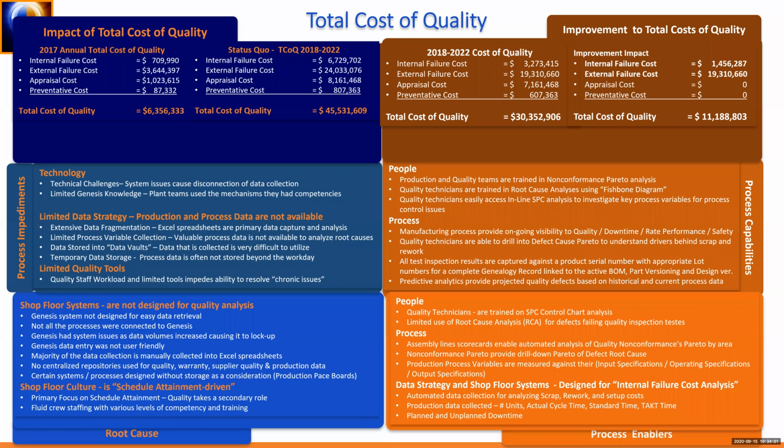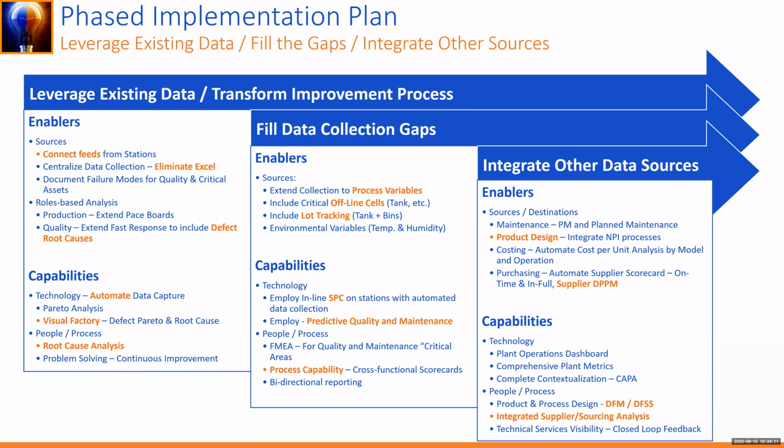This was just an example around the total cost of quality and how they could address it. What this drove to was an implementation plan that was phased out on how they could start by leveraging the existing data that they already had to drive new capabilities for the business, looking at filling some of those data collection gaps, and really putting in capabilities, for instance, on SPC and predictive quality and maintenance, and doing better process capability, tying these things into a live failure modes and effects analysis, so that they could, in real time, look at what were those failure modes, what was the effect that was having within the organization, instead of doing a one-time FMEA that just sits on a wall or in a drawer someplace.